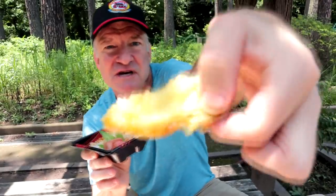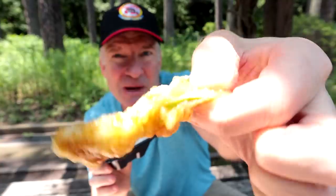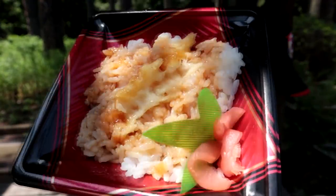This looks like a white fish. Is it? Or is that, no. I see green. This looks like a bell pepper. Some pickled ginger. The rice we're gonna have to eat later. We're gonna need some chopsticks for this.